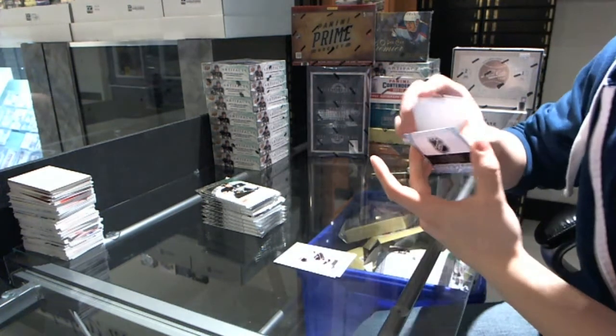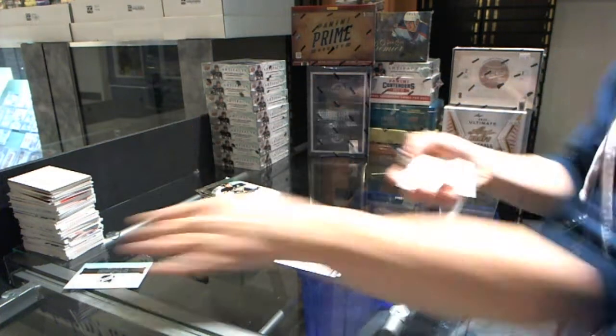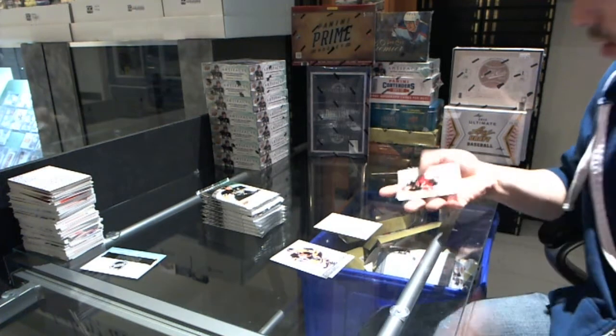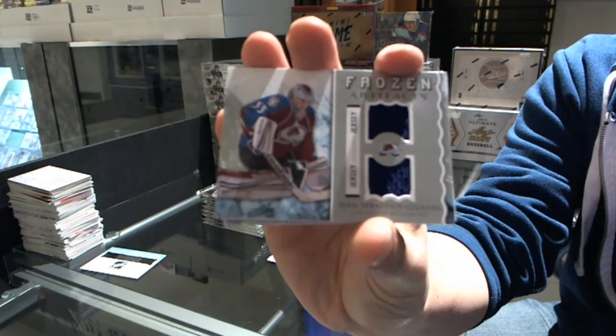All right, Rookie Redemption, a wild card, number 235. So that'll be randomed between everybody, just like all the wild cards will be. Frozen Artifacts for the Colorado Avalanche, J.S. Giguere.